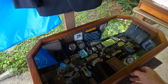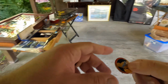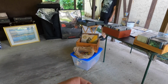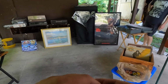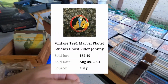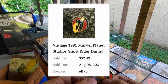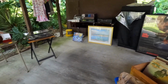I want to look at the pin one more time. Let me see these here. And that's two different Ghost Riders, one Johnny Blaze and one Danny Ketch. Do you have any other pins like this? No. You want $5 a piece on these? Yep. Would you do 20 for the bag in this? Do 10 in the bag? Okay, yeah, I can do that.